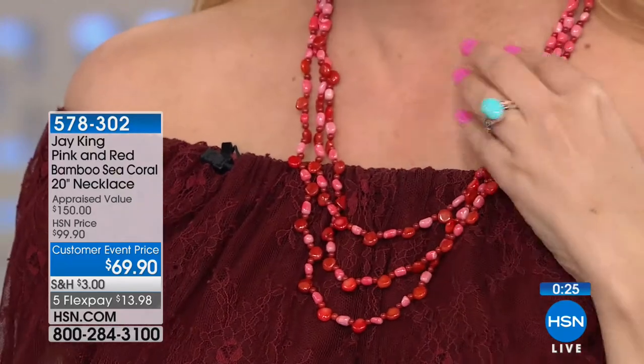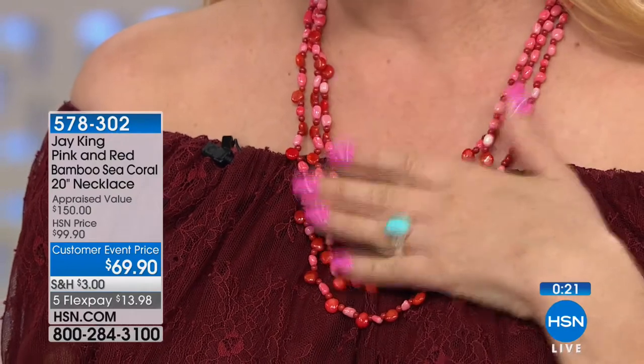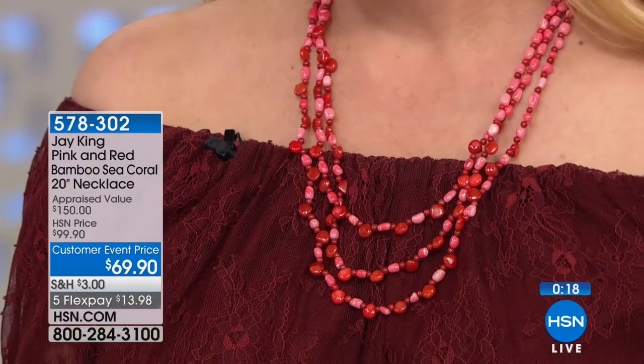I really like these soft, pretty pink colors. And 578-302. And, you know, there you go.